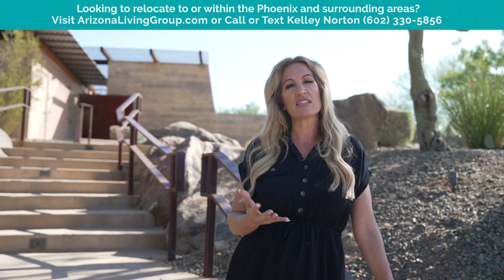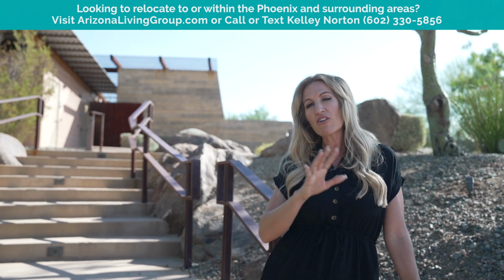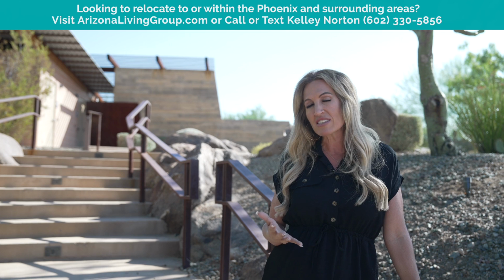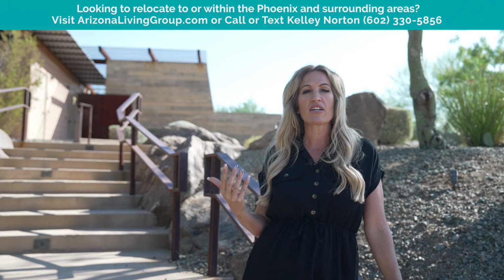So this area here is considered North Phoenix, and again, right next to Scottsdale. And it does have a decent price range because of all the conveniences that are nearby. Now, this area was built in about 2007 to 2008 for Fireside at Norterra. And there are some areas around here where people have acreage, they still have horses. So you do have some ranches that are nearby too.